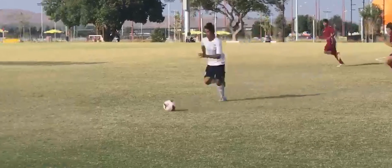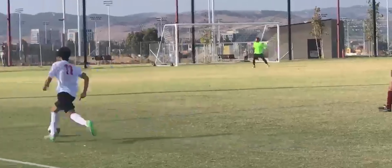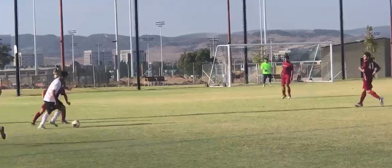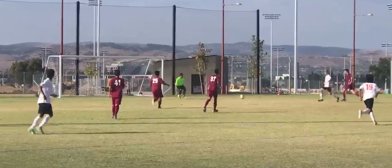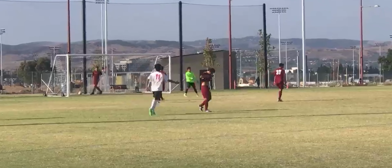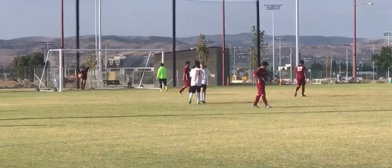Good. Run it, run it, run it. Boom! There you go. Good pass, DJ, good pass.